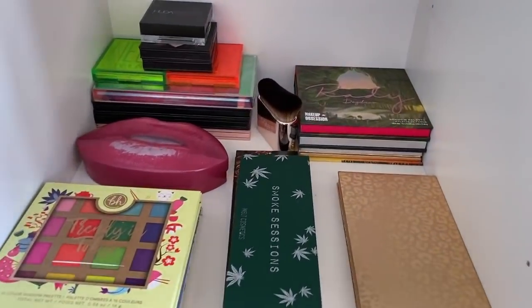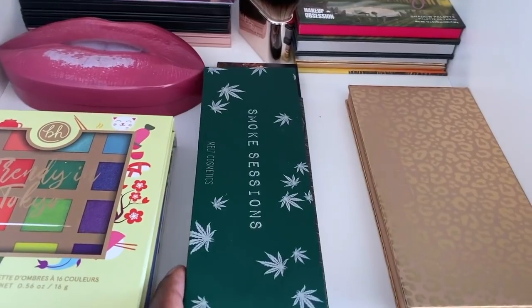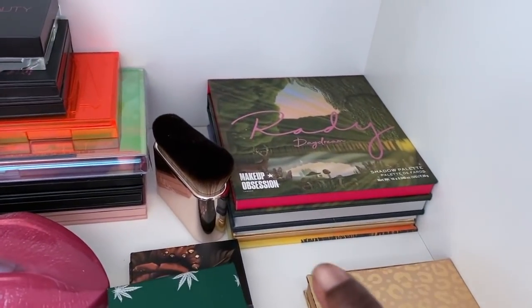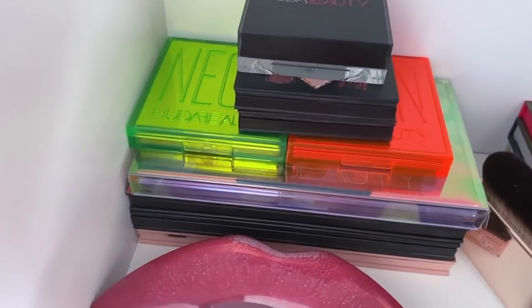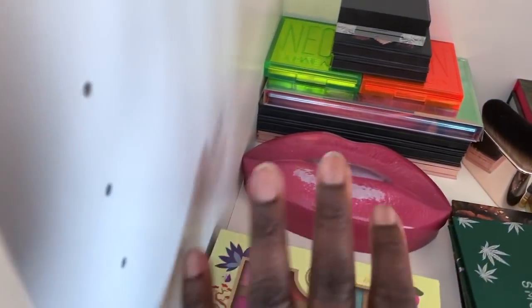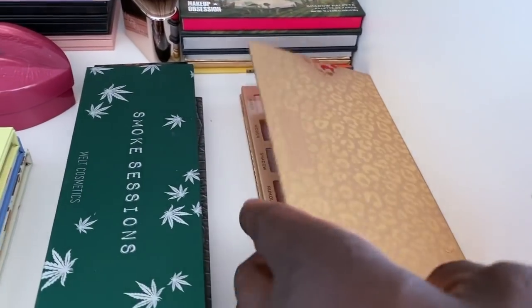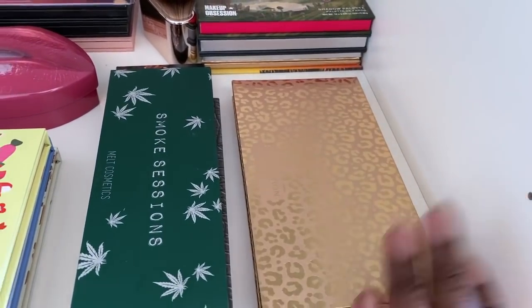Alrighty, moving forward. So we have Melt Cosmetics. We have the Gemini palette. And then we have Smoke Sessions as well. We have right here Makeup Obsession. We have Huda Beauty palette right here, and Huda Beauty with the lips. And then we have BH Cosmetics. And then I think this is Makeup Obsession as well.